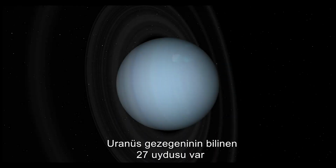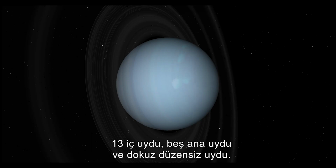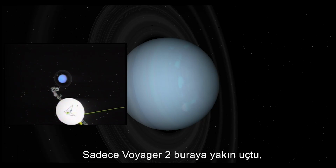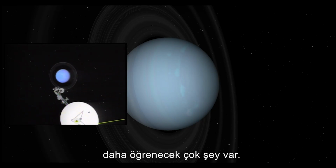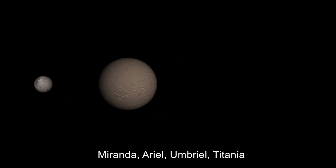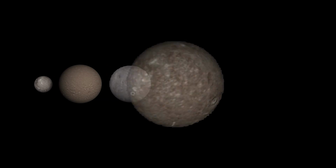The planet Uranus has 27 known moons, grouped in 3 categories: 13 inner moons, 5 major moons, and 9 irregulars. Only Voyager 2 has passed by these worlds. There remains much to learn. The major moons in order from the planet are Miranda, Ariel, Umbriel, Titania, and Oberon.